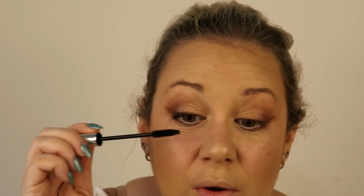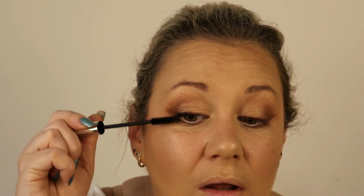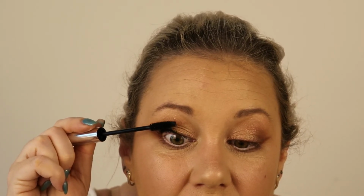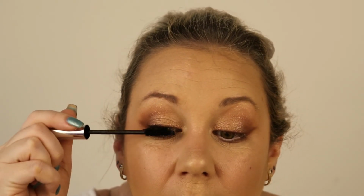This applies so smooth. I was expecting this to be quite chunky, but it is really nice. It just applies so easily. I am making a mess, but if you're not making a mess, are you doing it properly? Wow. I was really expecting that to be super clumpy, but it's actually separating the lashes out quite well. I'm liking this. I'm liking it a lot.